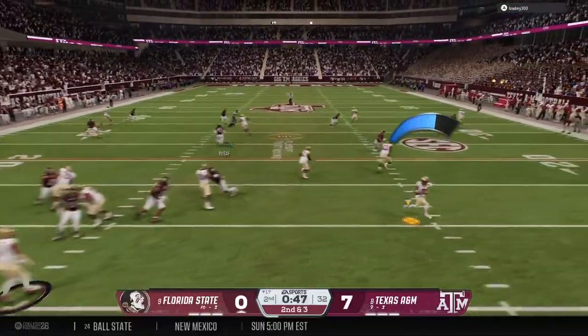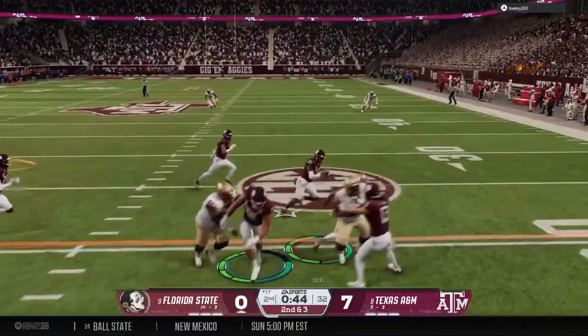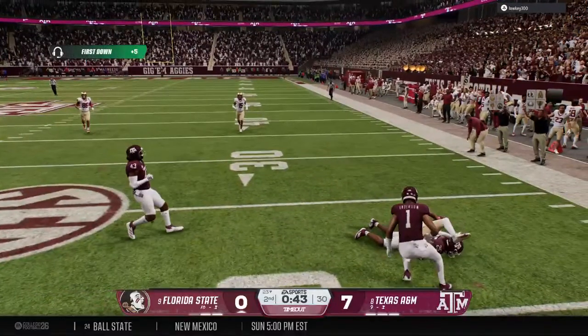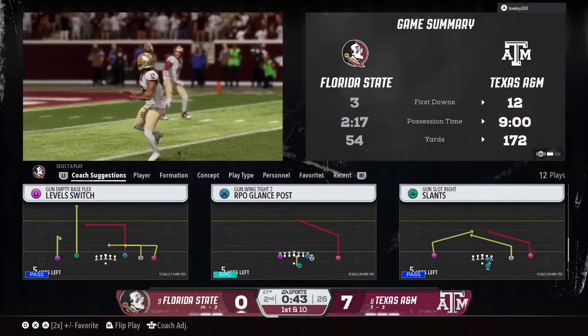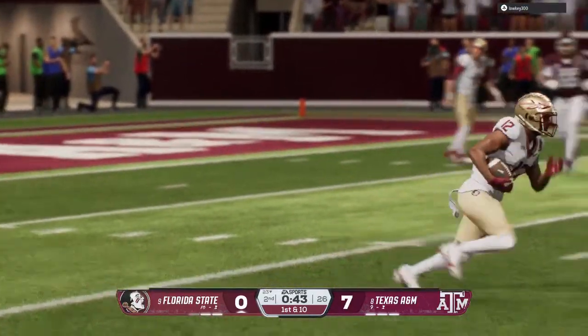Great call. Grab behind the line. It's Lucas. Brought down to the 23. Good enough for a first down. And a timeout is called. Important stage late here in the second quarter.